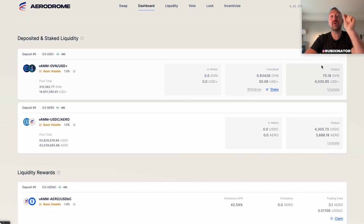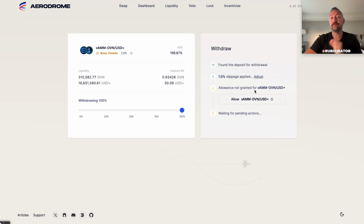You can see that this is where my staked Aero is on Aerodrome, or my staked OVN USD plus on Aerodrome. Here is what I just unstaked from Beefy. See how this is basically exactly $100? That's what Beefy just gave me, is they gave me this LP token. So I'm going to have to go withdraw.